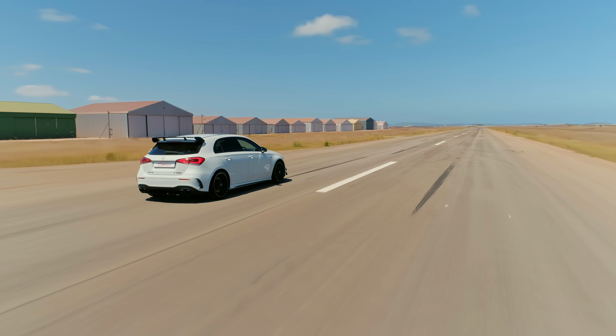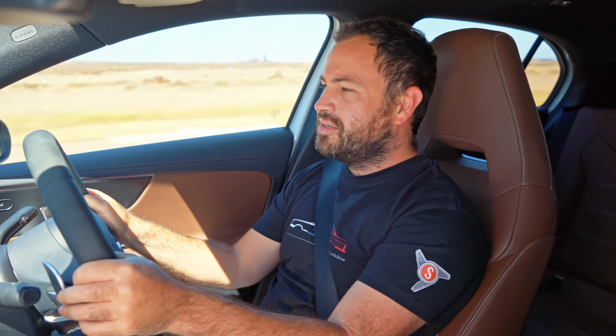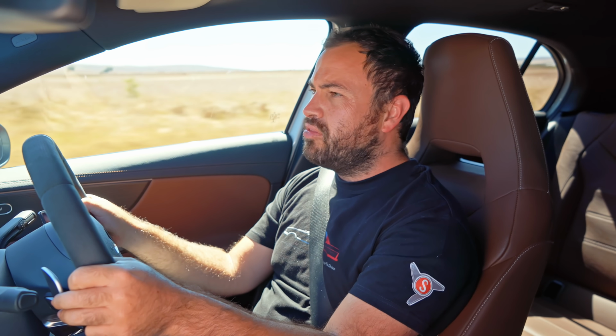Anyway, let's see what that feels like. Shift down a gear, second gear, foot flat. Whee! Okay. Yeah, that feels good. So this is, with all of that extra power and torque, the fastest A-Class ever. 0 to 100 in 3.9 seconds.